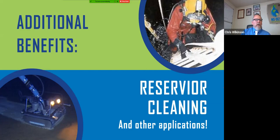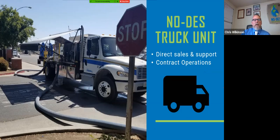Now we're going to talk about our unit. This is a basic No-Des truck that we're looking at here. As you can see, we have an awning on there. It's one of our newer components. It's so when they're doing sampling, we don't get any contaminants in the samples, because we have dedicated sample sites right inside of our control center. The other thing is it keeps the operators cooler and out of the rain during inclement weather. So that's a big thing.